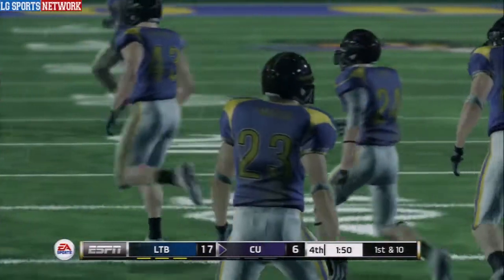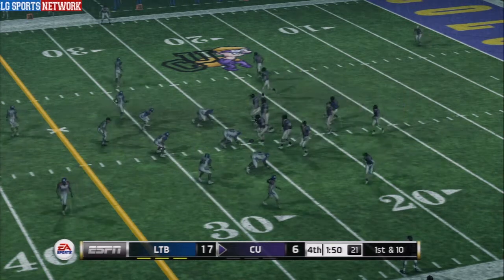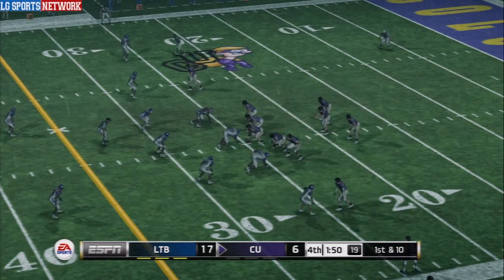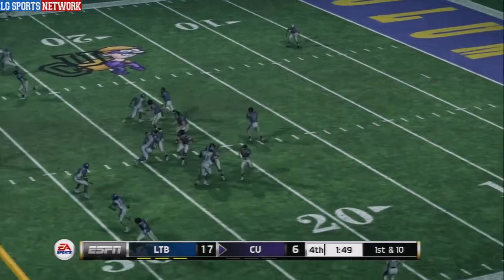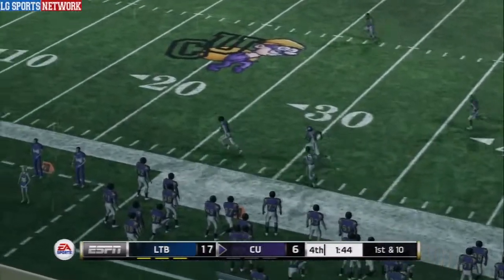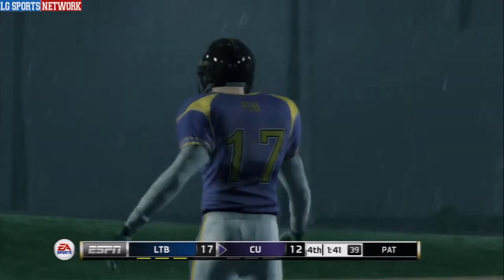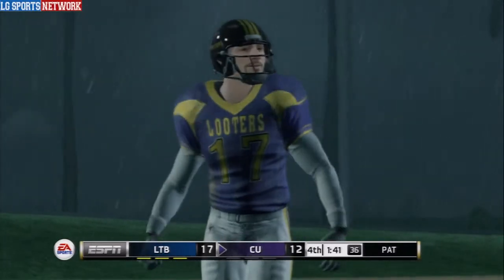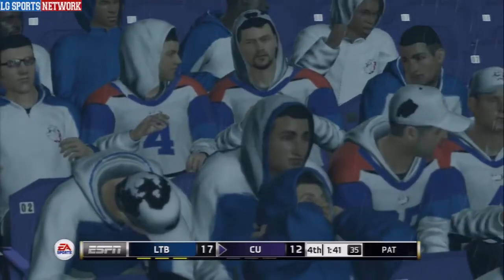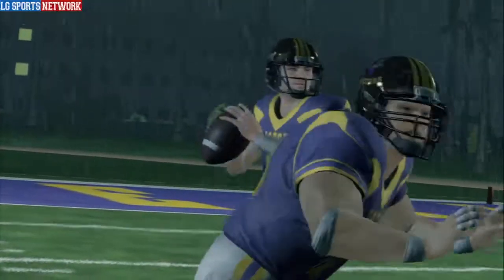Not a whole lot of time left in this game, Brad. They've got to score down two possessions, and they need to score as fast as they can and then recover an onside kick and hope to be able to have a shot to tie this game. He wants it all. Makes the catch, and look out. Down the sideline. Touchdown. Huge play. Big touchdown, and now we're down to a one-score game.